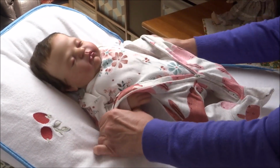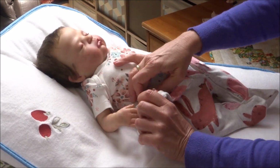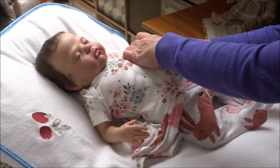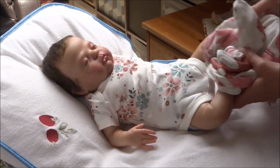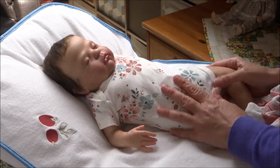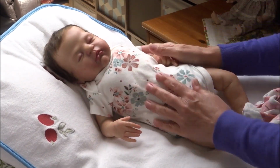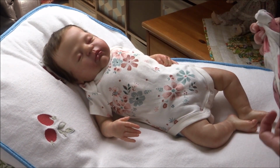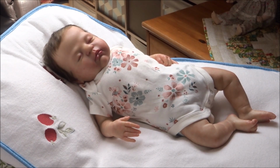So she has her bunny sleeper on. Her lovely bunny sleeper. And she has a lovely flowery onesie, you can see. Her romper is also with flowers. So yeah, also that is in the theme.